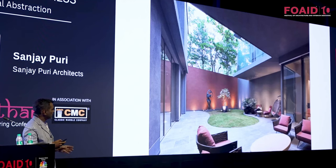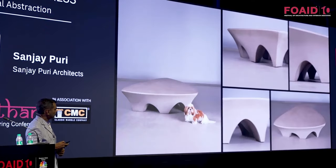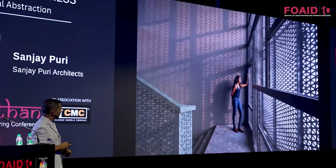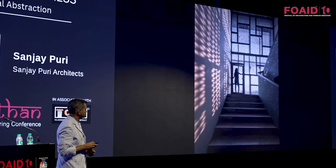So this is the lower area courtyard as one moves out, and you see the garden above, which extends up to the existing house that was already there. And this is the lounge space at the lower level. And then here we went beyond in terms of detailing, and we created all the tables specifically for this house. And that's the pet dog of the owner. So very interesting views all throughout the house.